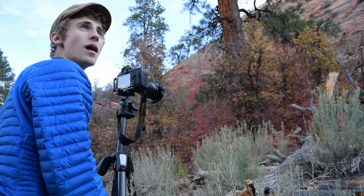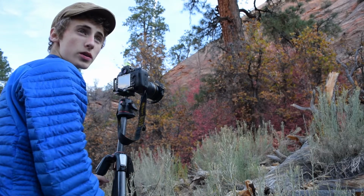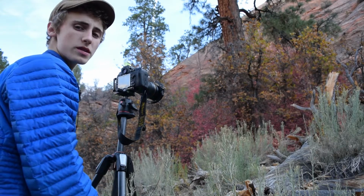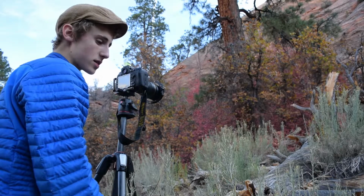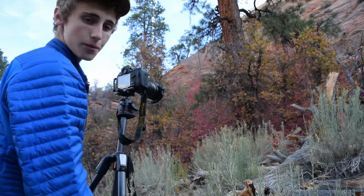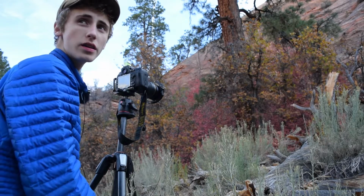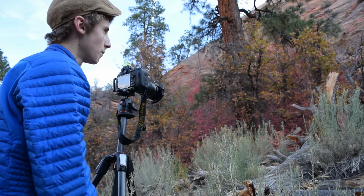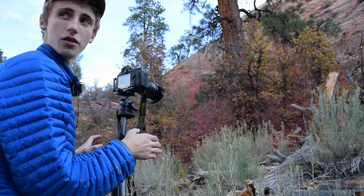Alright, so today it called for partly cloudy skies, and we were pretty worn out from the Narrows, so we decided to head back to the east side of the park and explore the main canyon a little bit more. So I was hiking around the east side earlier this morning, and I took one photo. Not too sure how it turned out, but then I just found this scene, which is really beautiful.